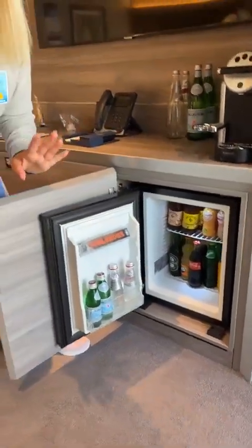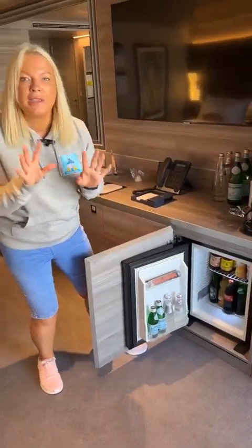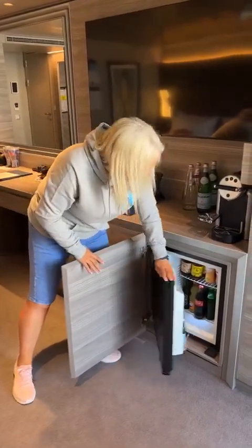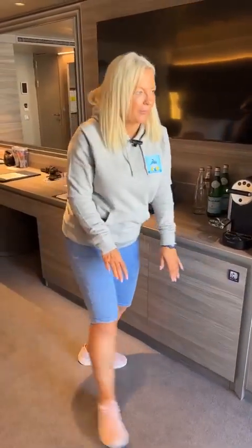Now if there's anything that you didn't like in here, have a word with your butler and they will be able to put something else in there and take anything you like out. But yes, very appreciative, especially as you're going around the bed in the hot weather.